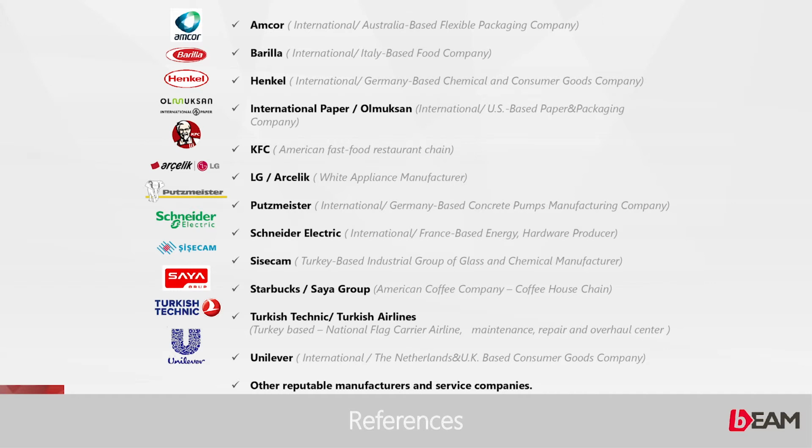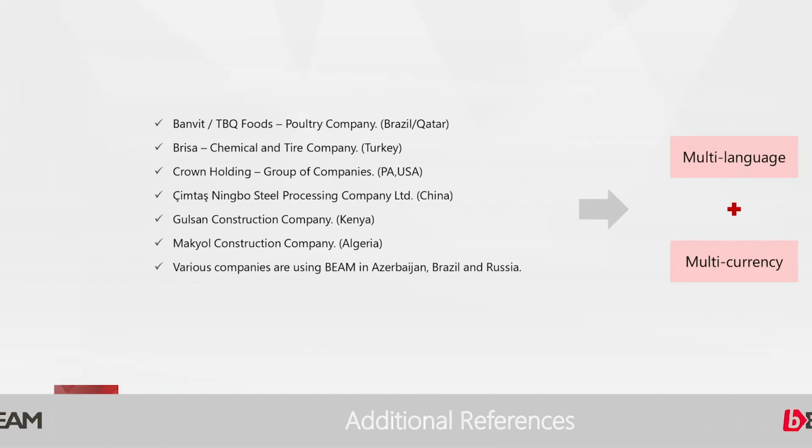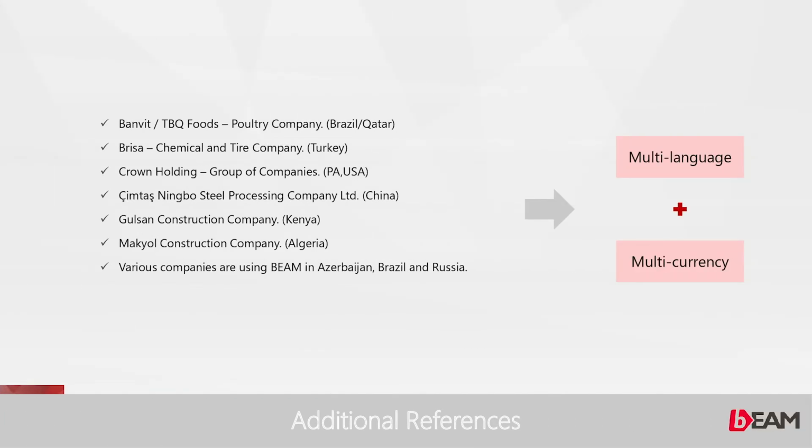Feel free to refer to our official website for more in-depth use cases to see how Beam has transformed companies' processes around the world. Speaking of which, I'd also like to mention that Beam is used worldwide in several world languages. We have references in Brazil, Kenya, China, the list goes on. And with each deployment, Beam is being run in these localized languages and under their respective currencies.